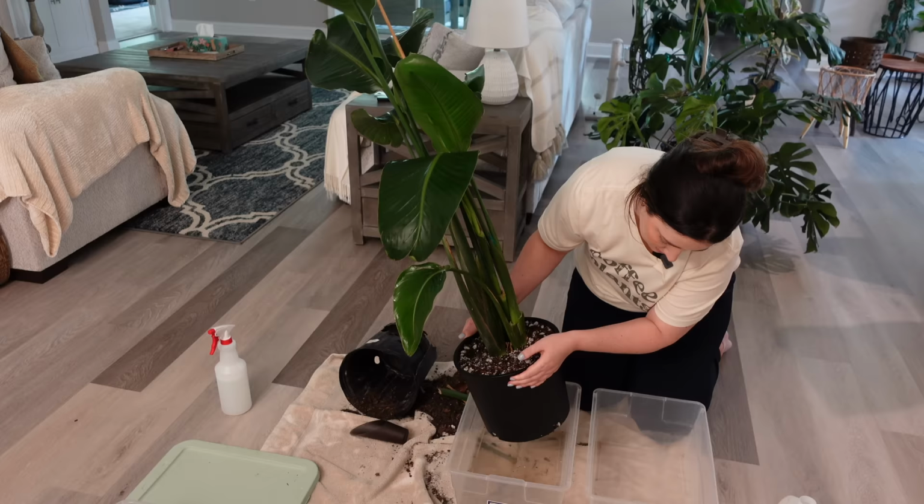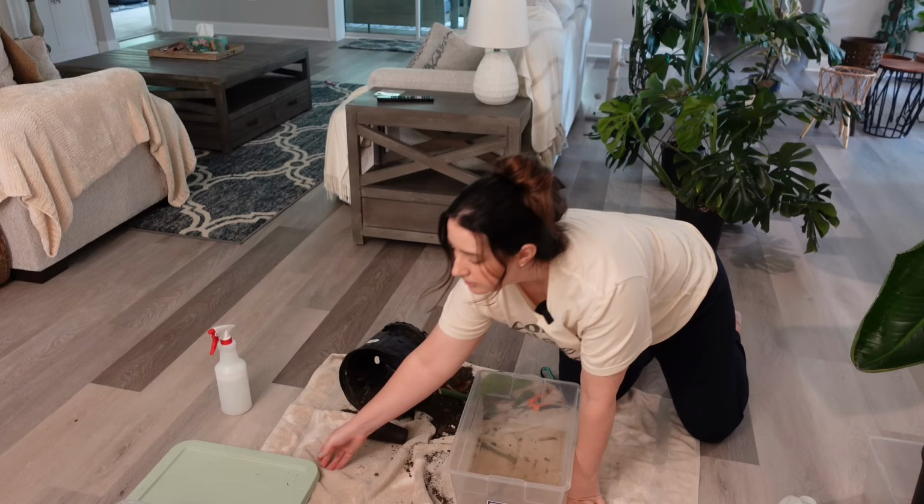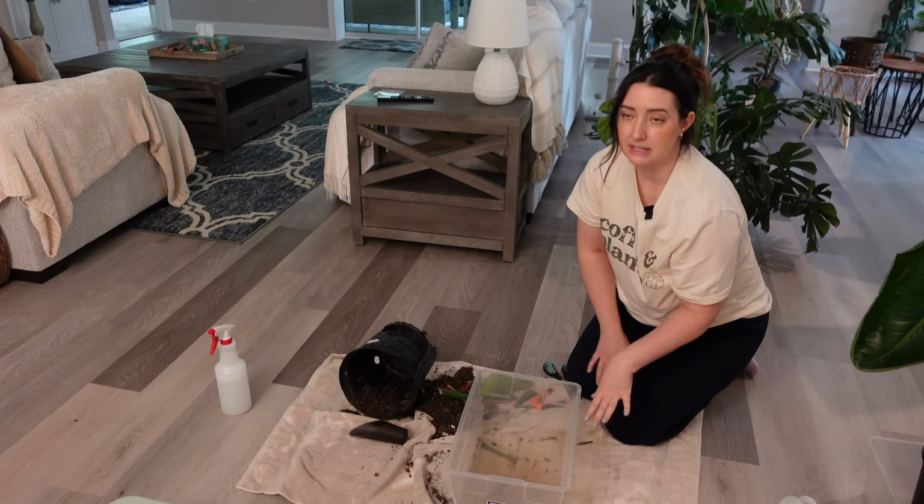I'm gonna let her finish draining, and then I'll work on finding a spot for her outside, and then I think we'll start with the ficus next. Since we don't have to repot the ficus, I might just add a little fresh soil on top and add in some slow release and clean the leaves.